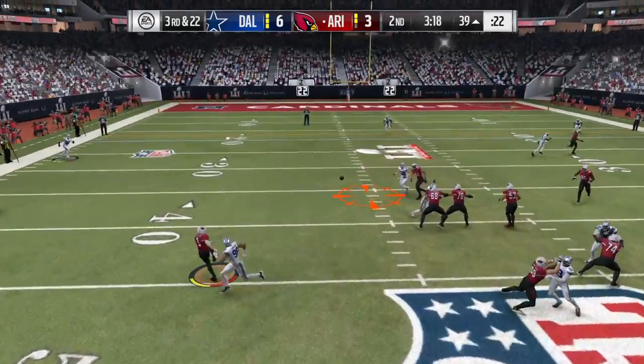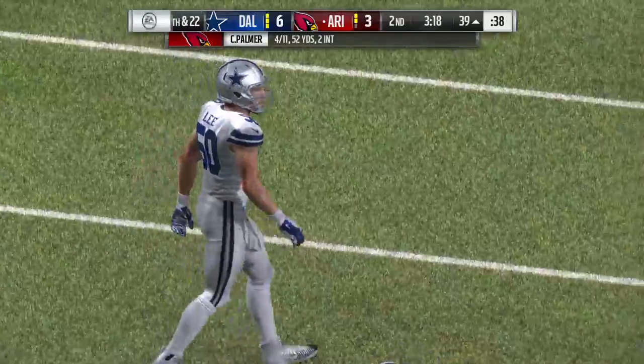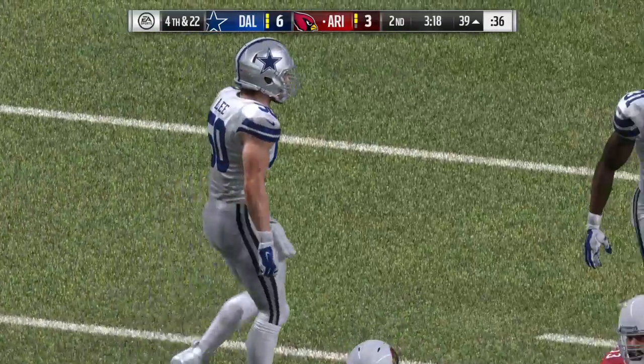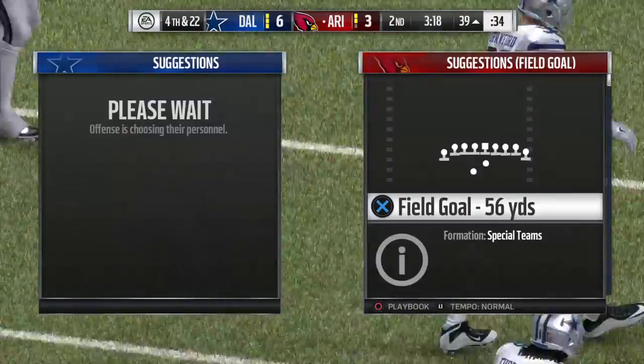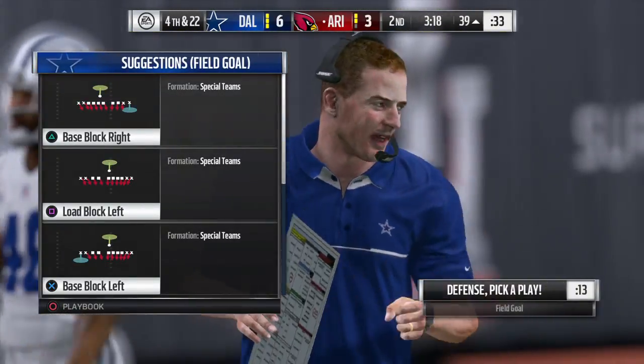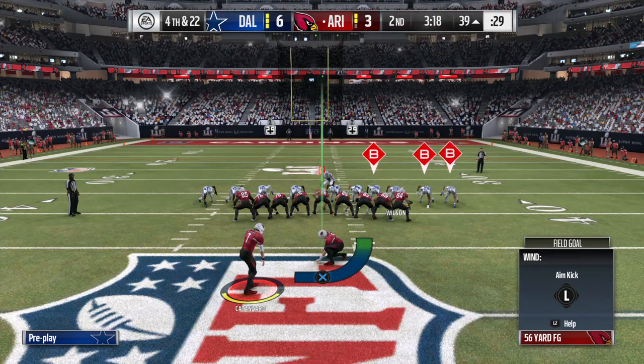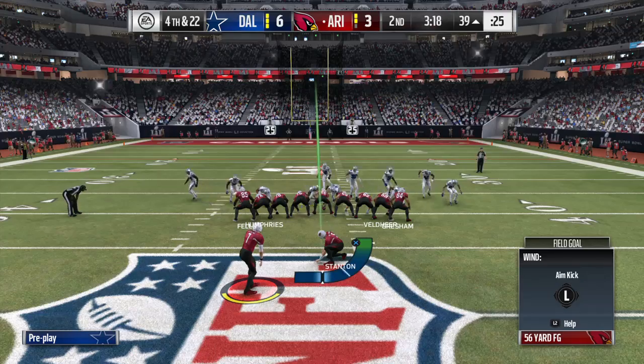Now Palmer buying time to his left, and he can't hang on to it. Nearly picked. He's known for his hands defensively, but instead it just brings up fourth down. He's got to be kicking himself right there. His team's already picked off 2 passes. That would have been the 3rd in the game. And, boy, they've really played well attacking the football.